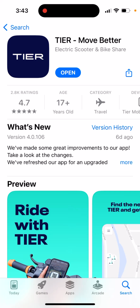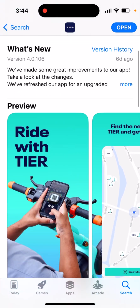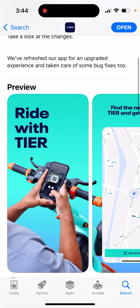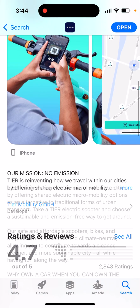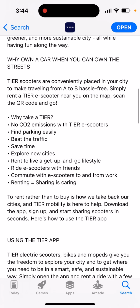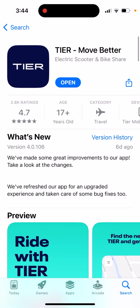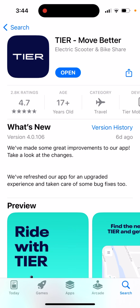Here, Tier app, Move Better. It's a quite popular app for renting out these electric scooters or bicycles. This app is getting traction in Europe. I don't know if it's available in the US or some other countries, but it should be available, for example, in Germany, Denmark, and some other countries.